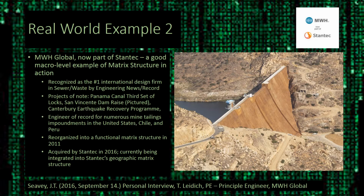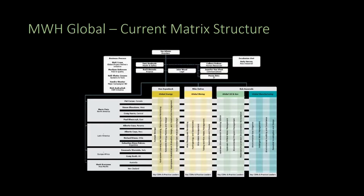MWH reorganized to a matrix structure in 2011 that looks something like this. As you can see, employees are organized primarily by the industries that they serve: global energy, global mining, global oil and gas, and global manufacturing. Application of technical expertise is MWH's primary product. They feel that this arrangement kept their talent current on latest design trends and innovative practices.